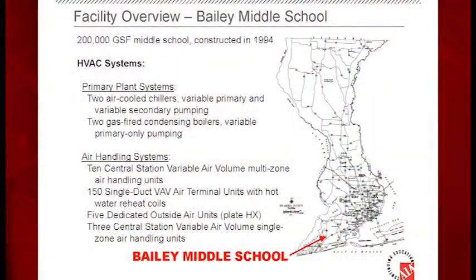So get a frame of perspective on what this building is. We all want to talk plants and systems. It's nothing super fancy. We're talking about a couple of air-cooled chillers, gas-fired boilers. At the time when we started this project, it was variable secondary with constant volume primary, and there weren't condensing boilers. It was atmospheric boilers. But the vast majority of the savings you'll see was not from a source efficiency improvement on the boilers. It was more utilization driven. On the air handling side, we've got VAV air handlers, single duct reheat terminal units, dedicated outside air units, and some single zone VAV air handling units.